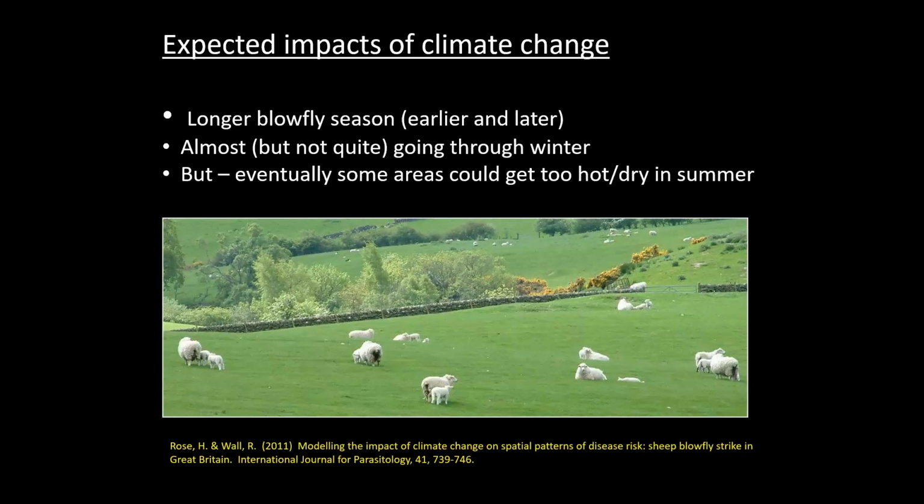But it's perfectly possible, depending on the level of climate change that we do see, that in some parts of the country, certainly in parts of central southern England, it might actually get too hot and too dry to get significant levels of strike in those areas. So climate change is something that we're giving a lot of thought to at the moment, changing the nature of the blowfly strike season, because it is so dependent on the local climatic conditions. Okay, I think I'm going to leave it there because I've probably used up most of my time.